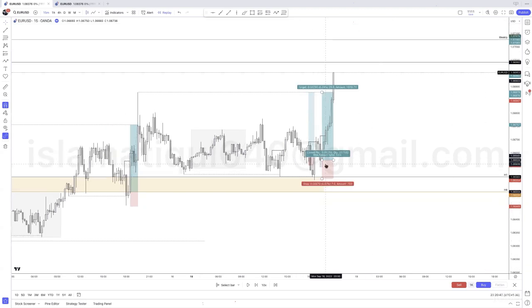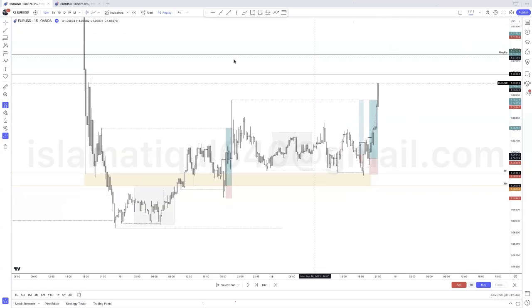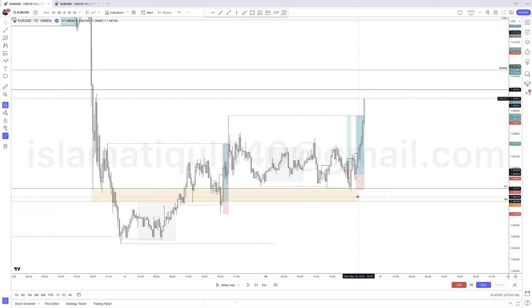But what happened here? 3.64%, minus 1%, 2.64% up for that day. Once again, you're up in profits. Okay, so that's the thing about risk to reward. It's very good. It's very nice. There it moves. Clean setups.